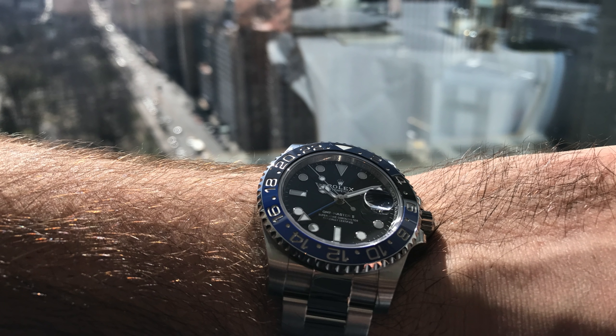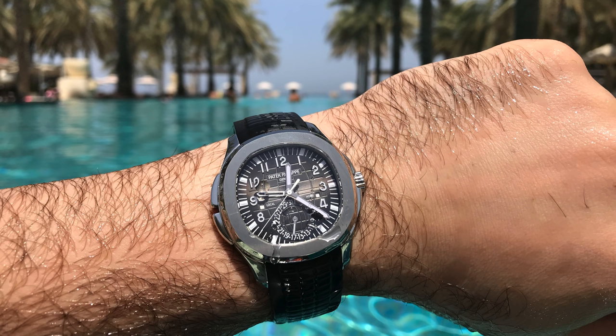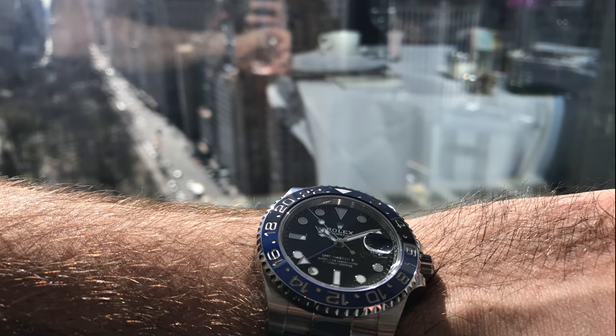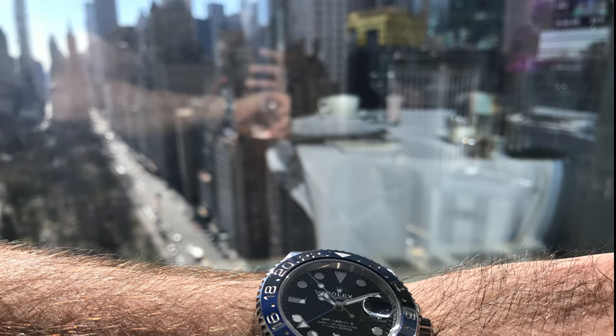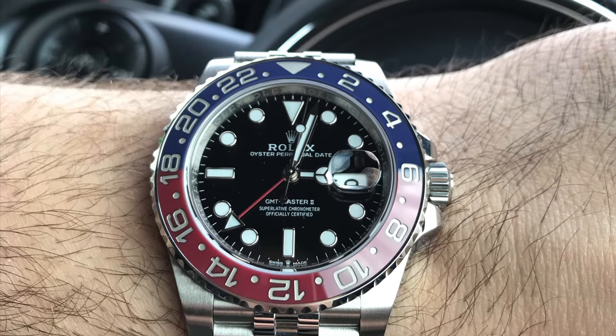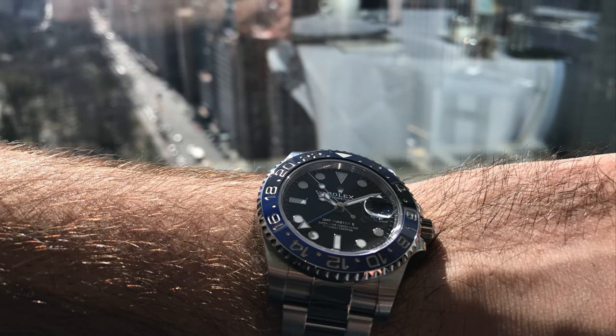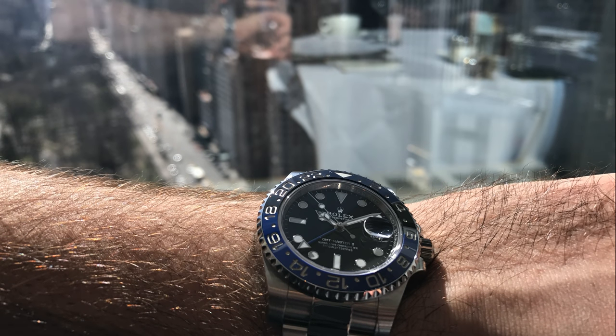As you can see, the watch featured in New York City is the BLNR, and I think a full rounder. So the Patek Philippe travel time, the Batman or BLNR, and the Coke or GMT Master 2 16710 are honestly the best travel watches money can buy. I would add to it the Jubilee Pepsi, but it's too dressy, too flashy. It's not really a tool watch, something that you can actually swim, enjoy, and have fun with.